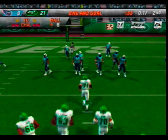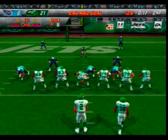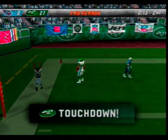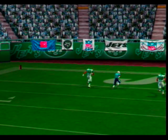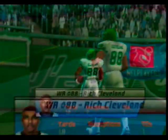It's second and goal at the 8. The Titans come out in a nickel package. Gets rid of it. Makes the catch. Touchdown, New York. This is a good play by the offense in the red zone. The wide receiver is going to break away right here and come up with a catch and the touchdown.